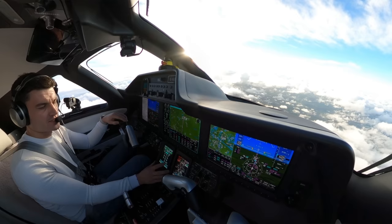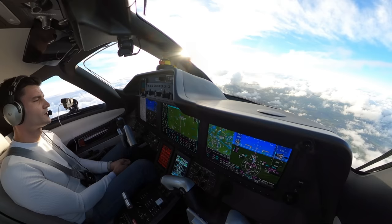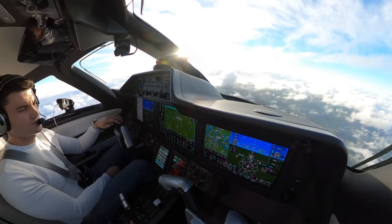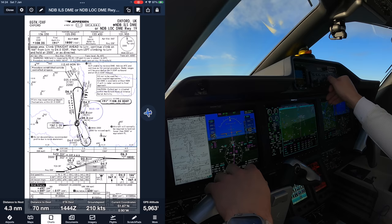Let's get in first. Oxford, good afternoon, Saxon Air 01 Victor, 6,000 feet, Phenom 300 with Papa. Saxon Air 01 Victor, Oxford Radar, good afternoon, QNH 993 hectopascals. Expect a traffic service on leaving controlled airspace and radar vectoring for the ILS approach runway 19. 993, traffic service, radar vectors ILS runway 19, current heading 255, Saxon Air 01 Victor. Continue heading and descend to altitude 5,000 feet.